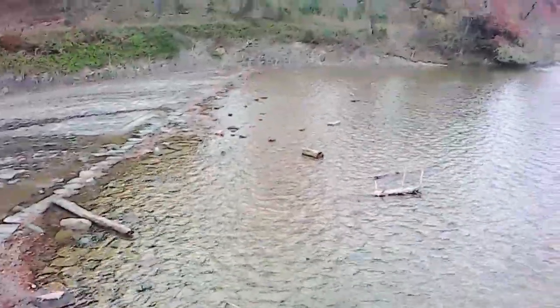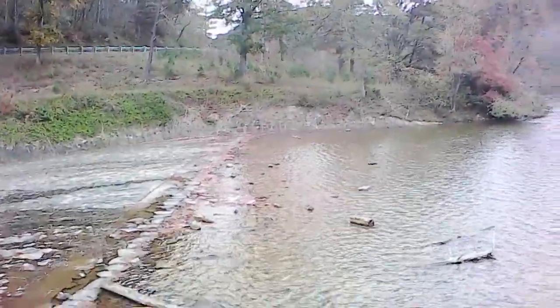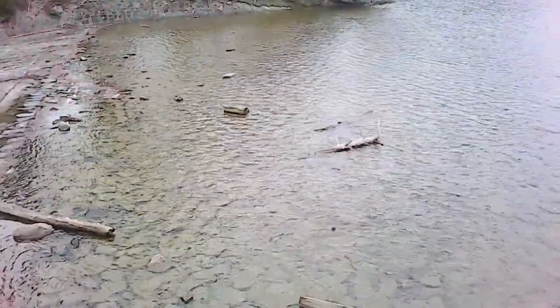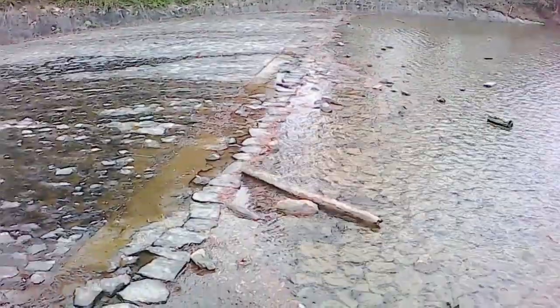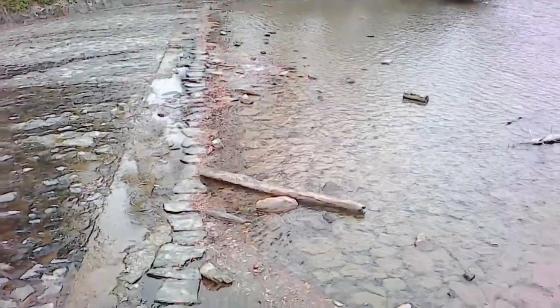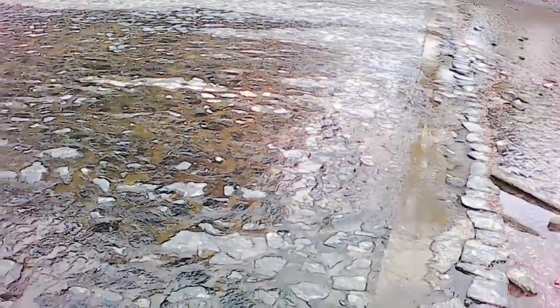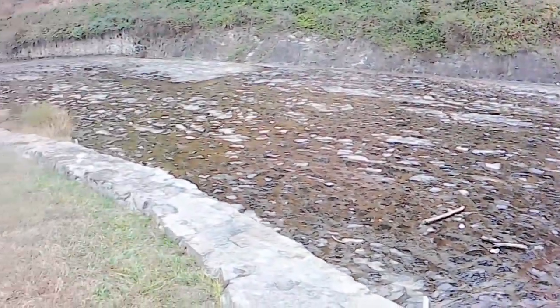Amazed me. I've been to several parks that were built during the Depression with the CCC people. They did such a good job, probably with limited amount of tools, using what they had. But this spillway is just beautiful. It starts right there, stacks all the way across. Then there's a little bit of concrete, and then all stone all the way down.